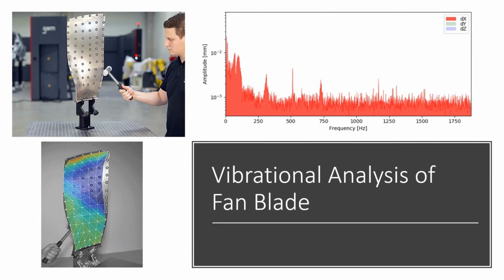The third example I would like to share with you is of a pointwise measurement on a fan blade experiencing a hammer impact test.